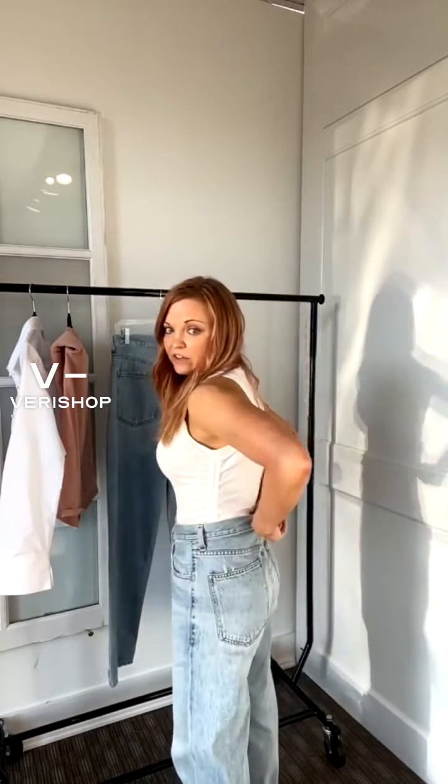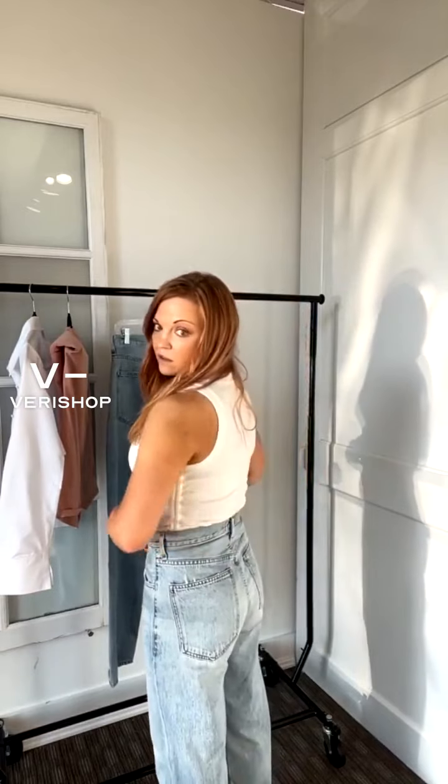It's also pretty flattering for a wide leg on the back side as well, which is hard to find, or it's hard for me to find in a wide leg jean. So that's one thing that I really love about these. Do you have any questions?